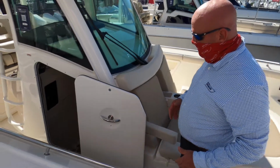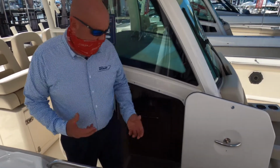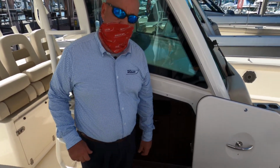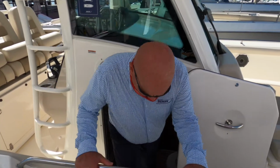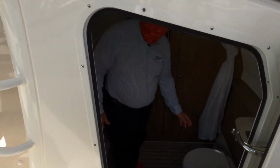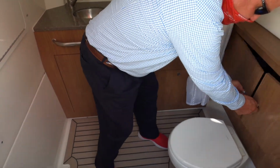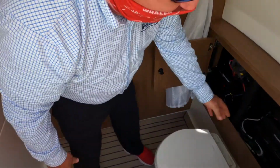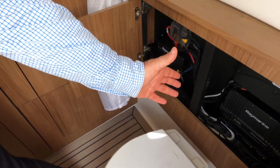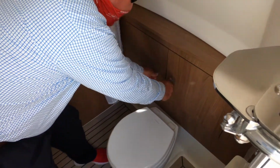The next area of the boat that I want to talk about is the head compartment. And this is one of the areas that has some of the hidden treasures of the 350 Outrage. As I come down into the head compartment, we can see that it has a porcelain vacuum flush head. But one of the things that's revealed to us is where all of the Raymarine black boxes are placed in the boat. And it's beautiful to be able to access all these black boxes in case you have to troubleshoot any of the electronics.